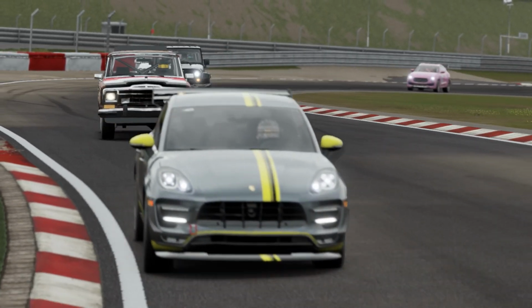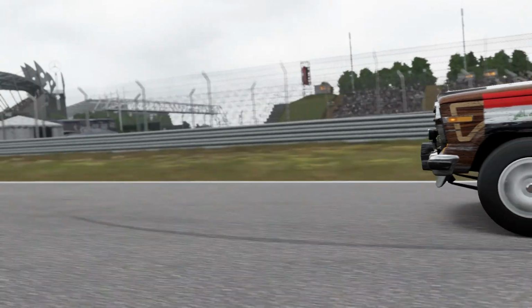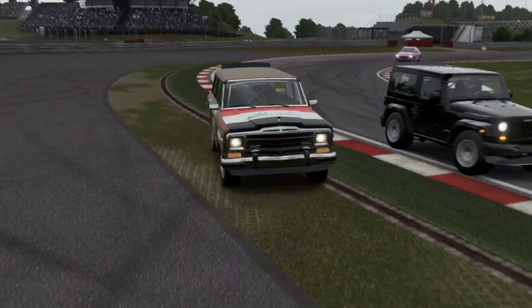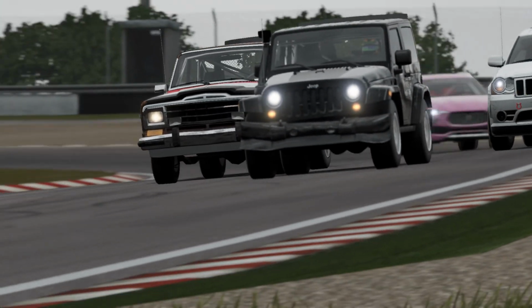As you can see there, the grey and yellow Macan, I told you you'd see it a lot, also did get drawn into this fight. The Wagoneer just getting a better run through the S's there. The Macan is going to go for a defensive move at the Jeep. I'm not too sure what happened there. I think it may have clipped the curb that spat it very wide and is going to lose 1 position to that Jeep. Almost loses it to the Wrangler, sorry.